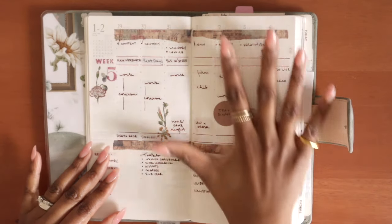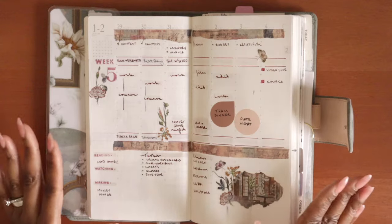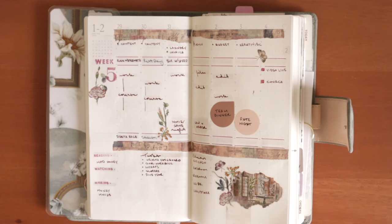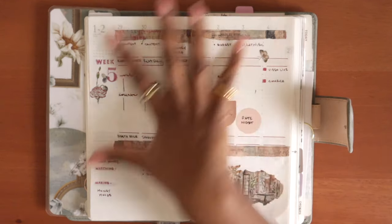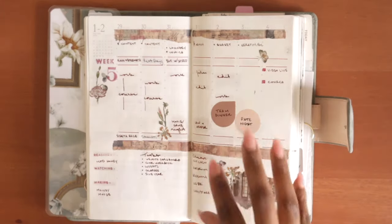So I call this general layout my timeline layout. And I touched on it a little bit, but this is good for those of us who need to know from a high level view what's going on for the week, but we don't need the granular details of every single day. And we also need to have space to note other things like a task list, like workouts, like meals, like a cleaning list, and we like to have it all in one central spot. So that is perfect for this kind of layout.